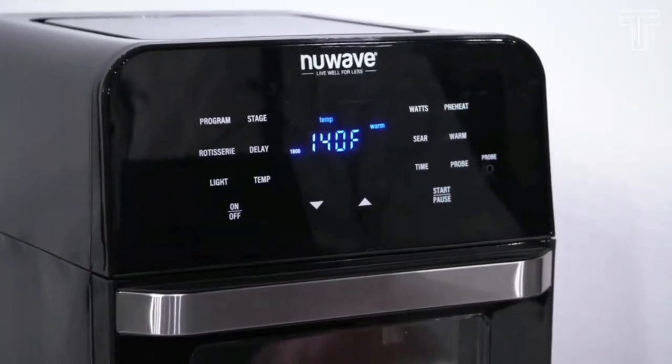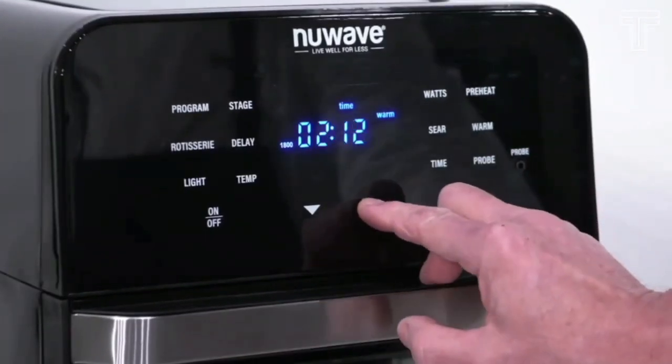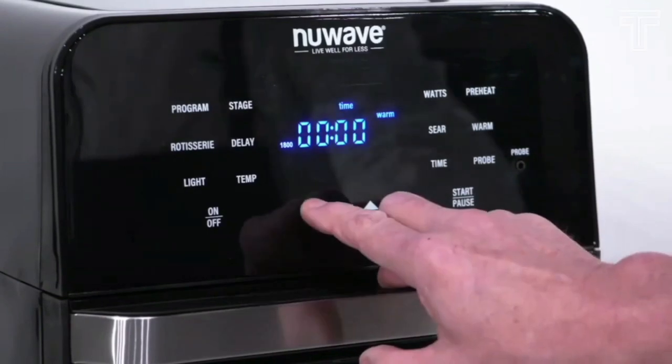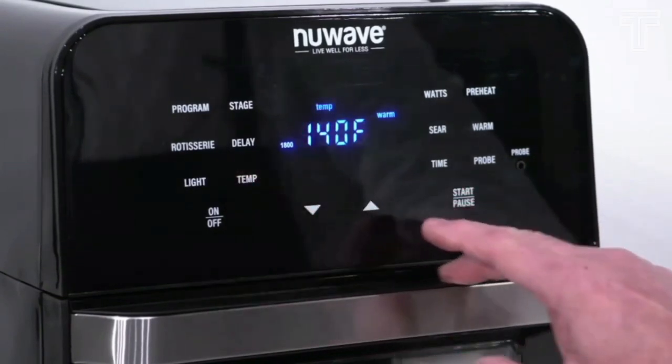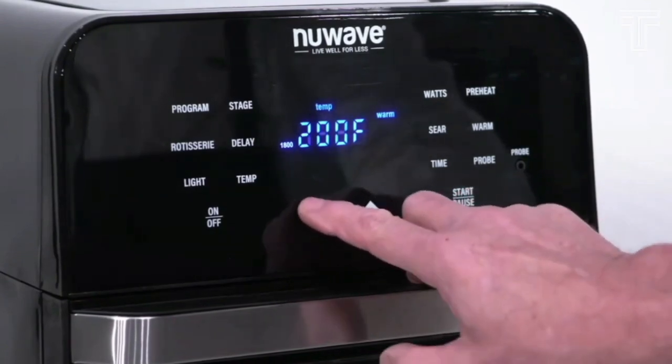The food you serve your family and friends has less fat and up to 75% fewer calories, so you can all enjoy the great fried food taste without the worry and guilt. You can set the temperature range from 60 to 400 degrees Fahrenheit.